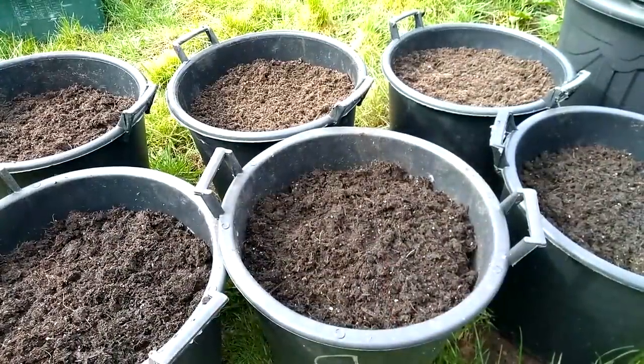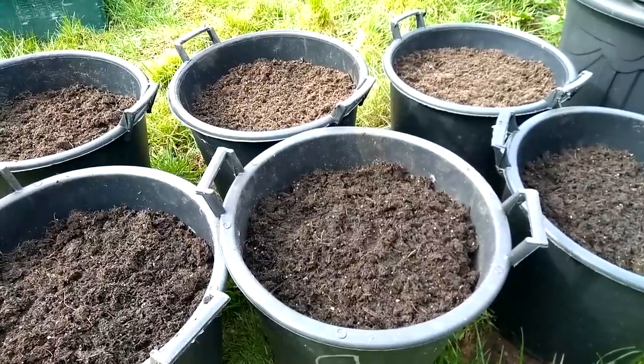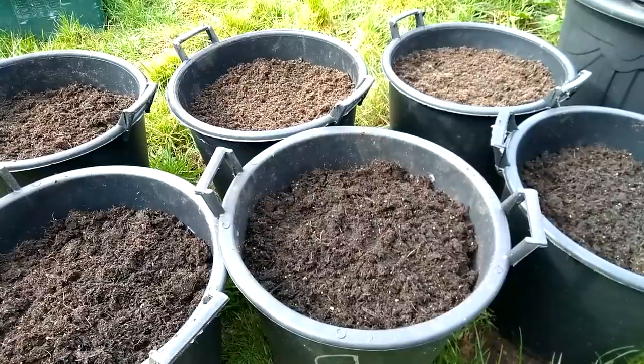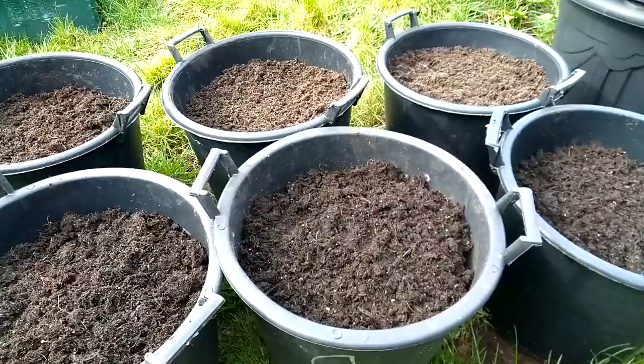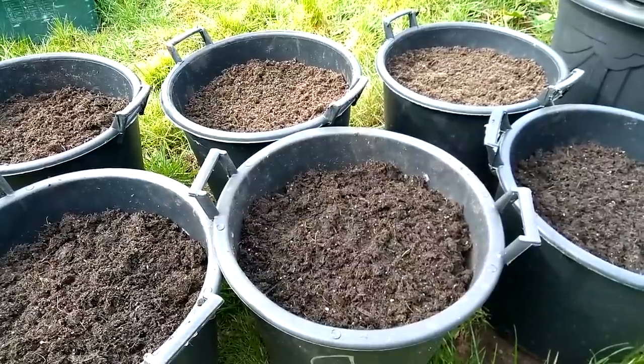Before I do, let me show you the tubs of asparagus crowns that we have planted up. Here we have them. Six tubs of Backlim asparagus crowns planted up. They've had a good mulch. They're in really good nutritious compost. But once we planted them up and covered them up, we also gave them a good mulch with multi-purpose compost as well, just to make sure that any weed seeds that do come into here end up being shallow rooted so we can whip them out quickly.